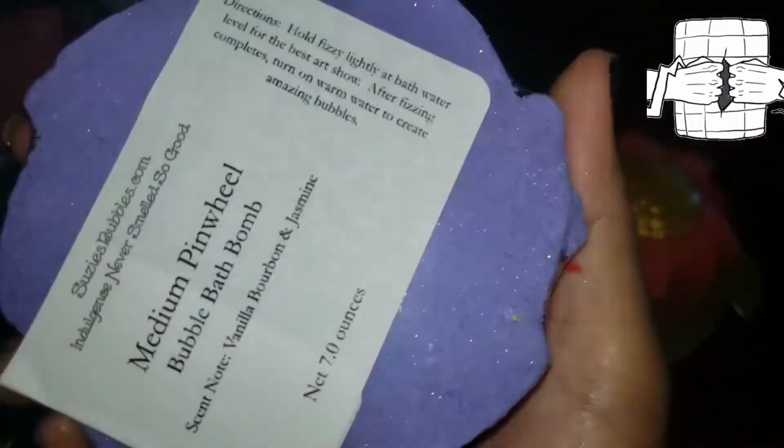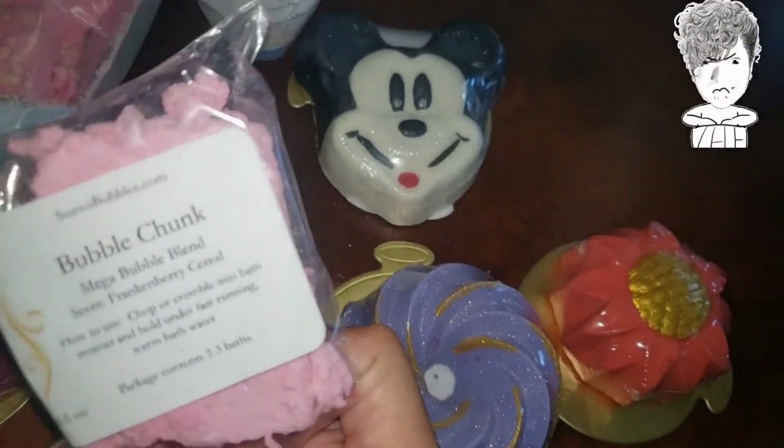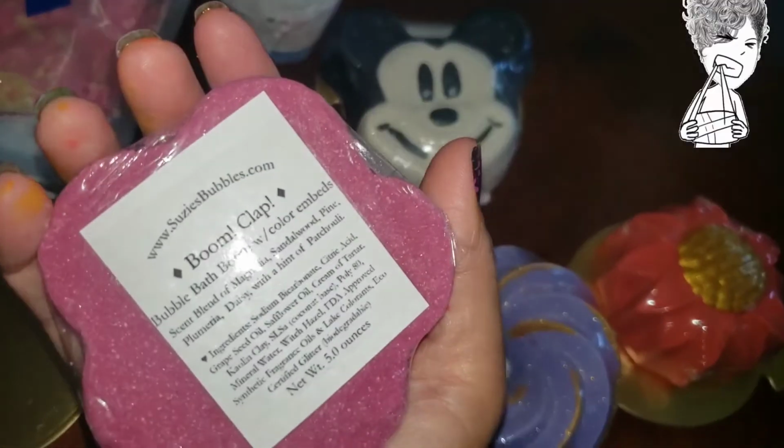This is the medium pinwheel, which is also a bubble bath bomb. Did I say this one already? Bubble Chunk. And then lastly, the Boom Clap. I can see the embeds in this one.